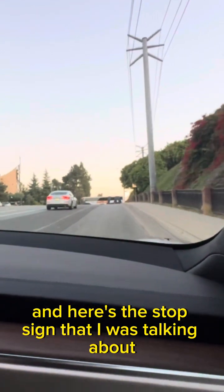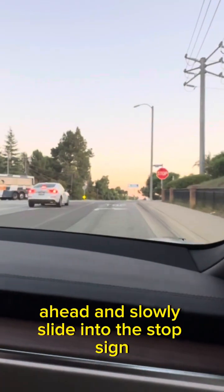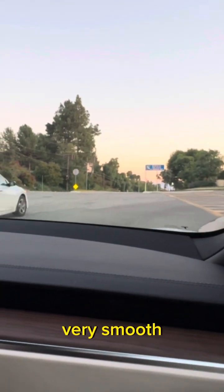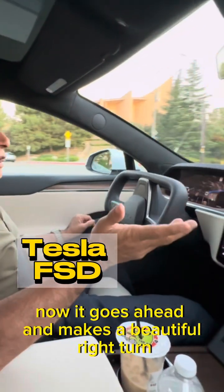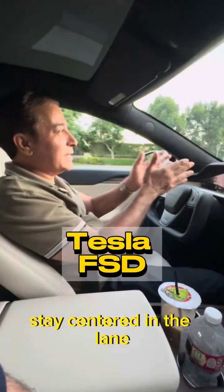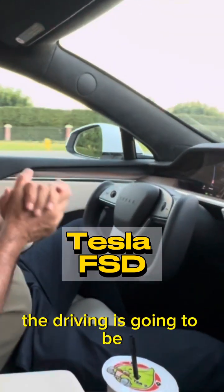And here's the stop sign that I was talking about that's coming up. So it's going to go ahead and slowly slide into the stop sign. Notice no abrupt braking, very smooth, and it's checking the traffic, checking the cars. Now it goes ahead and makes a beautiful right turn, better than most drivers would. Stays centered in the lane, and that's how the driving is going to be.